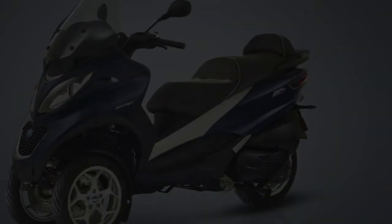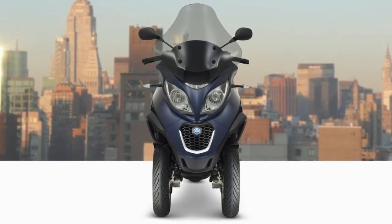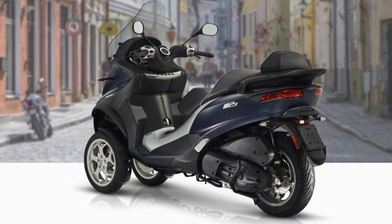Looks like you can expect to shell out $9,199 for a 2018 MP3 500 Business. The colors are attractive, if a bit understated, with blue matte, black universo, white iceberg and gray dust matte on the palette.